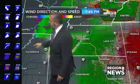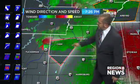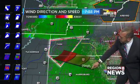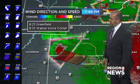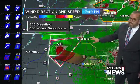25 miles per hour. My point in the matter on this is it's going to be passing south of where the threat was last time. And I made that a little wide in case it moves. You say 25 miles an hour? Yes. All right, so there we go. That's going to take it into Greenfield at about 8:23 if it continues that trajectory. But if you get an idea, this is sliding south of the areas that were hit last Saturday.